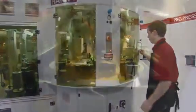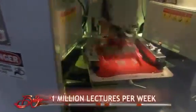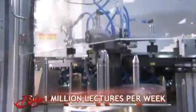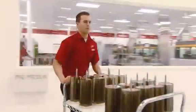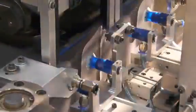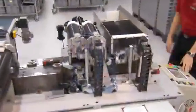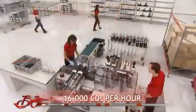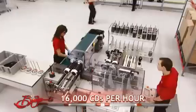While just for the record, from stamping to printing the label on the disc, Bridge rolls out 1 million LRH lectures every week. Typically, any CD one purchases is also packaged by hand, but given the number of titles Bridge carries, it would have taken yet another 100 staff just to keep up. So it was another custom-built innovation. In the final equation, it's 2 machines plus 4 staff inserting 16,000 CDs per hour.